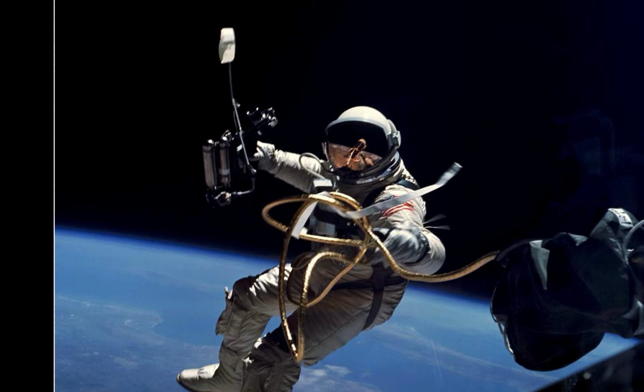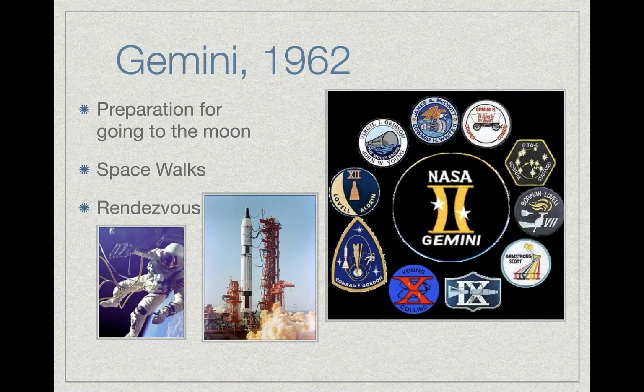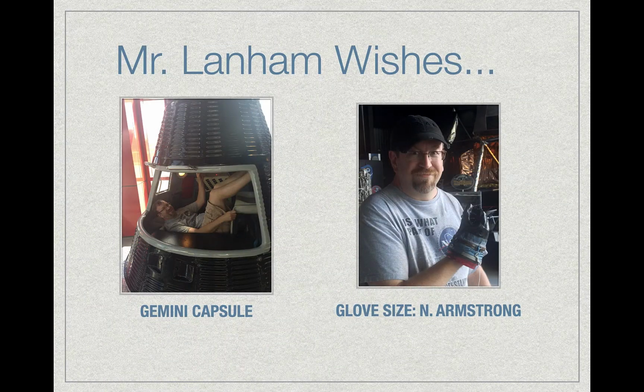They also put 2 capsules into orbit and rendezvoused for the first time. They actually connected because that was something they would have to do in the Apollo missions. So I told you that I would show you a picture of the Gemini capsule.